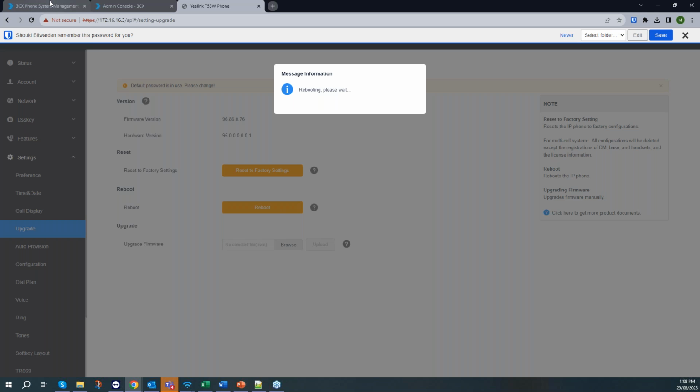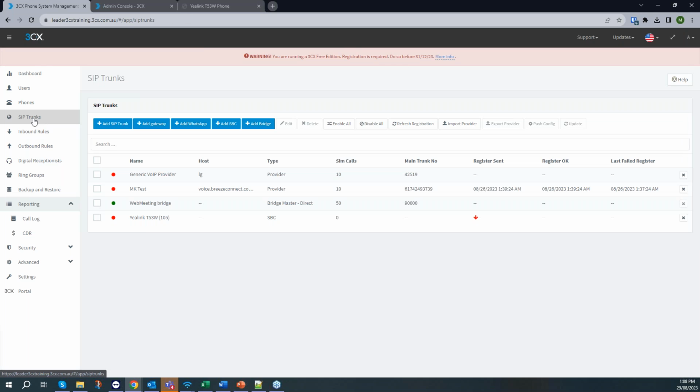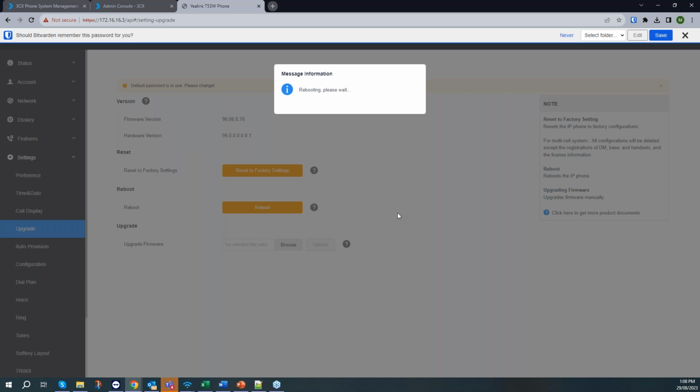And in the meantime, as soon as you add that handset under the extension as a router phone, you will be able to find the handset added under the SIP trunk on the 3CX management console as an SBC. Since it still hasn't got the configuration file yet, it's showing as red. So let's wait until it gets finished. It usually takes 2 to 5 minutes, so it's not longer.